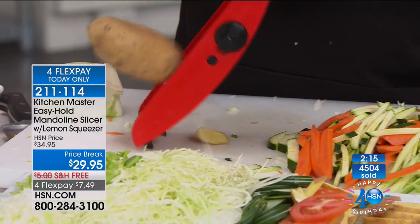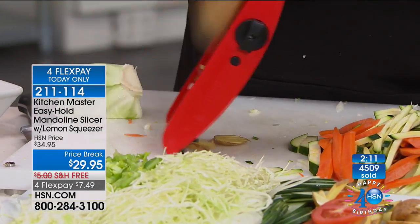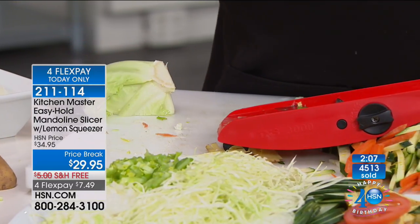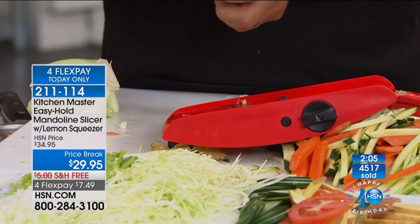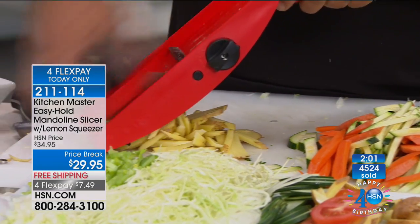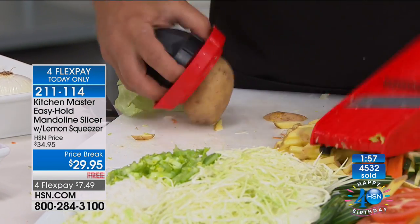And of course, you don't have to remember all of this. There's a little booklet that comes with it, instructions. There's words and numbers for the ladies, and there's pictures for the guys, so anybody can use it. Watch this. All you do is put it in the safety holder, brush it through. You can make shoestring French fries by the pound.